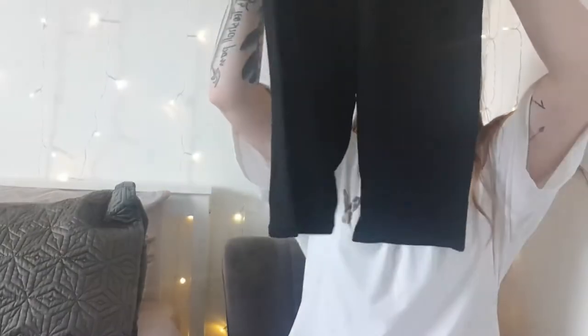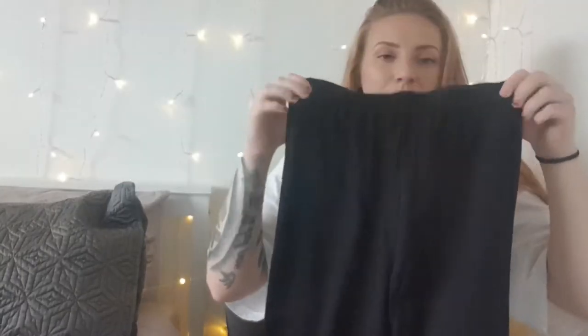Anyway, ramble over. So these came as a two pack. They are black and grey basic cycling shorts. I got them in a size 10 and they were £7.20. So the first ones I have to show you, not much to say about these, but they are just a pair of plain black cycling shorts.